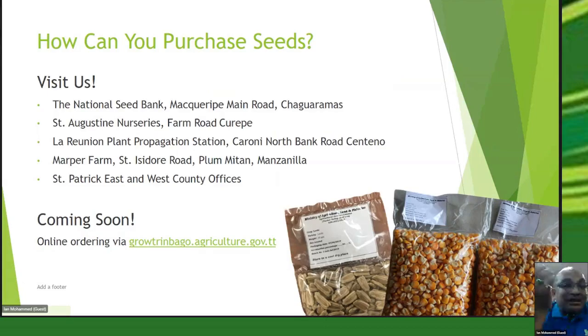Seeds are sold at the La Reunion Plant Propagating Station as well, which is located on the Caroni North Bank Road in Centeno. The Marpa Farm, and this is for people up in Plumbington area and the Manzanilla area, seeds are sold there. We're not forgetting people in the South regions, because in St. Patrick East, which is that Penal demonstration office, they sell the seeds, as well as in St. Patrick West. So as far as Point 14, seeds are available.